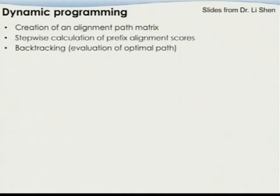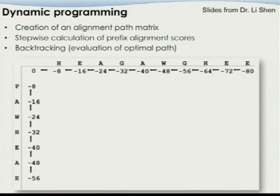The next couple of slides are from Dr. Shen Li from the Center for Computational Biology and Bioinformatics. He is trained as a computer scientist, and he's teaching the bioinformatics course in the School of Medicine. This is a couple of slides about dynamic programming, how this global alignment works. There are three major steps. The first is the creation of an alignment path matrix, and the second is a stepwise calculation of the prefix alignment scores, and then backtracking. If you don't know what that means, let's get into it.